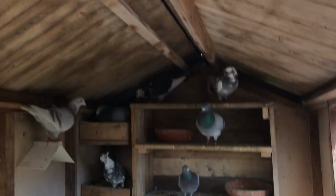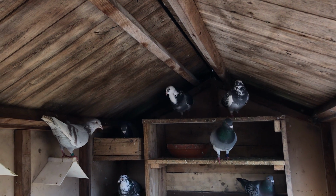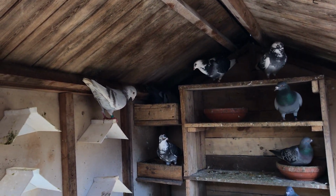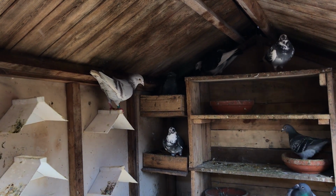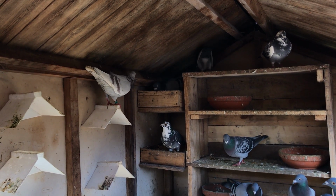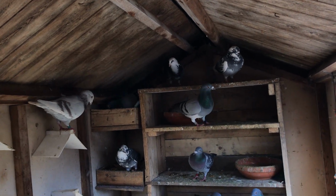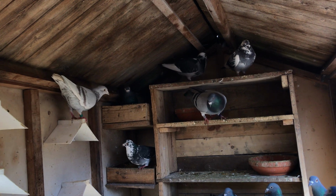But as you can see, those two are paired up, so that pied hen is paired up to that blue bar cock. Well, I'm sort of happy for the pies to pair up to different colours, because I'll end up with pies. So there's probably going to be a light check pied, because the hen's dark check and the cock's just a complete blue bar.